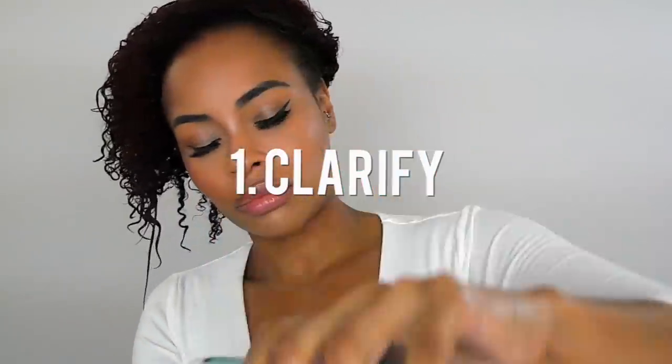So the first step. Let's unclog our hair follicles so they can remain healthy. Let's remove all that dirt and buildup. This is the reason why I clarify my hair. Let's get it cleaned first. So yeah, you got me.